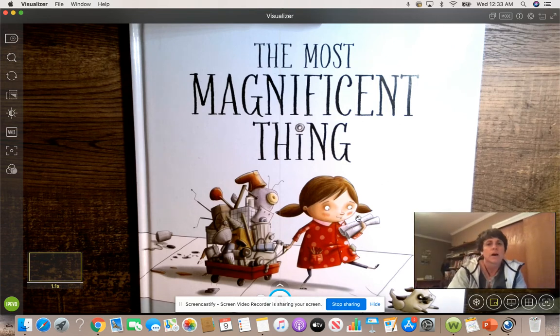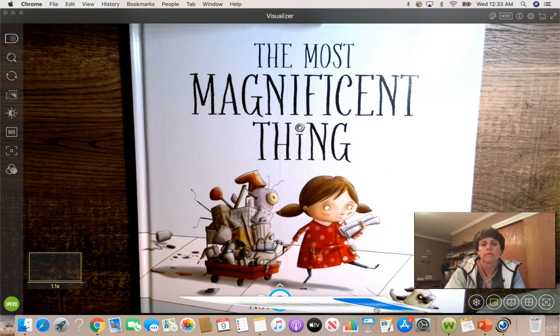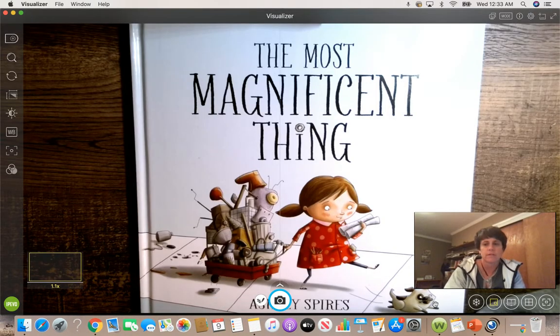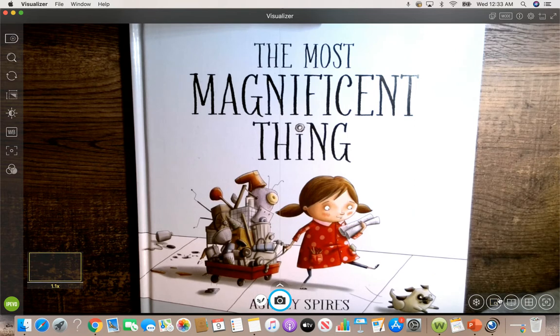Okay, our second book of the day today, and like I said, that always kicks us off, is titled The Most Magnificent Thing, one of my favorite things to read right at the beginning of the year. It's written by Ashley Spires. Okay, here we go. The Most Magnificent Thing.